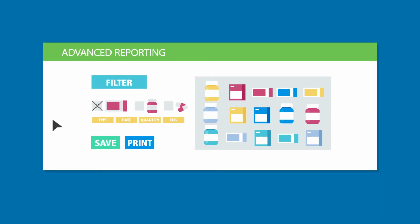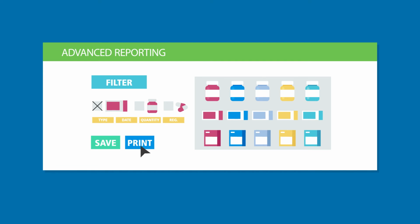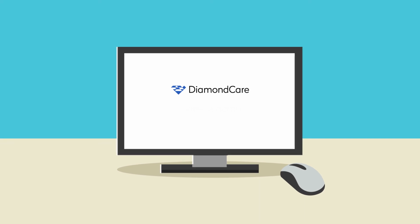DiamondCare also has advanced reporting capability, so you can filter, save or print reports for any type of data you require.